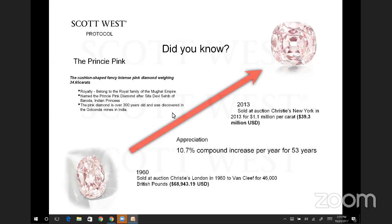So what is going on with the market, and how do you show what's happened over the last couple of years, the last decade, the last couple of decades? What I like to point towards to show the increase in value over time is this one example, the Princie Pink Diamond, which actually sold twice at public auction. So you have an apples to apples comparison, the same stone sold. It sold the first time in 1960 for 46,000 pounds in London, which was equivalent to $69,000. Then it sold again 53 years later in 2013 for $39 million. So it went from 69,000 to 39 million.